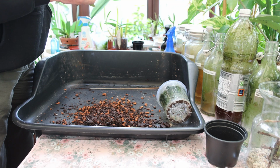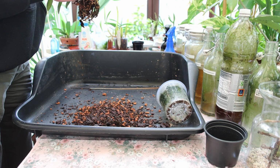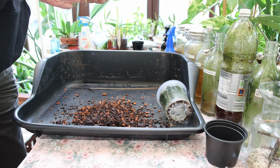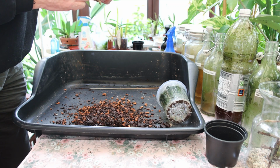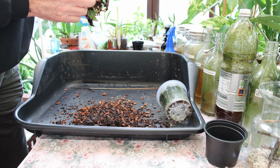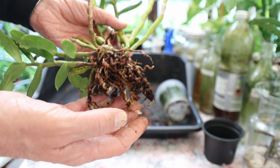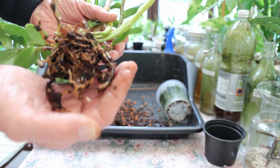But looking at this, we've got some. There's a bit there that's gone, but that's old. That's an old bit of cane in there. So overall, things aren't too bad. Something's had a go at it. I'll have to rinse all this stuff off under the tap and then trim it. I mean, the roots are live. They're sticking to the medium, so the medium's not as bad as I thought.